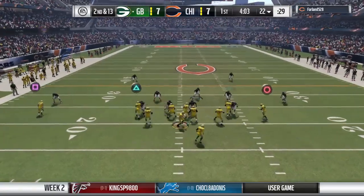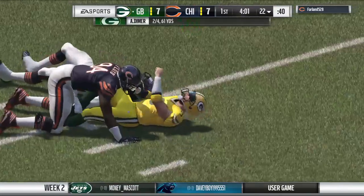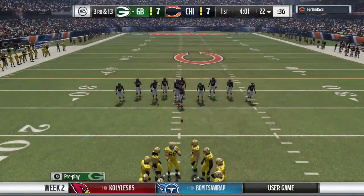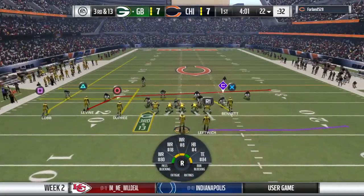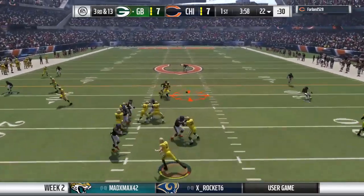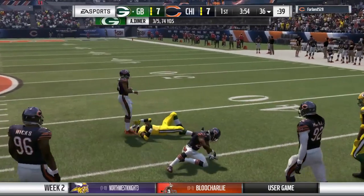Let's see if they can come back and put together a similar drive. And we'll see if they can do just that. And he takes a shot on the release as this will be incomplete. When defenses get to the quarterback that quickly, a lot of times it's called a jailbreak. It wasn't quite that fast, but fast enough that he had no time to look downfield and set himself to throw the ball. And as he tried to do that, he was hit, and it forced an incompletion.